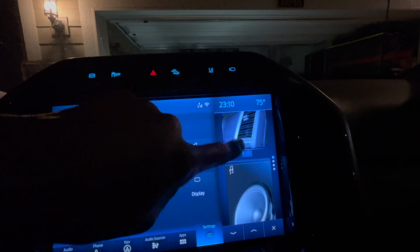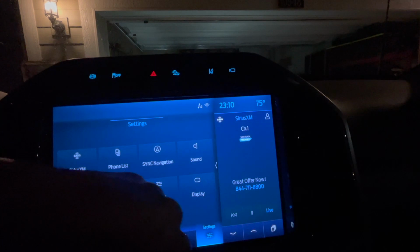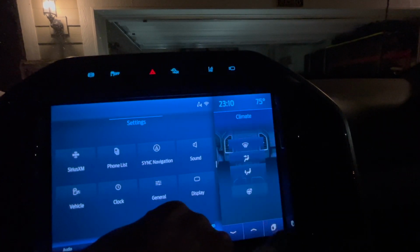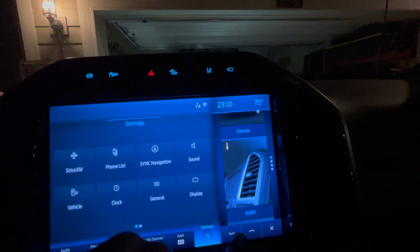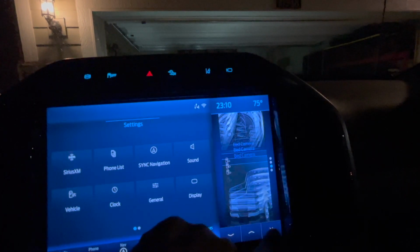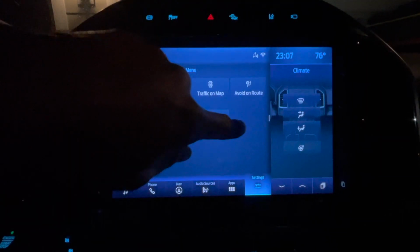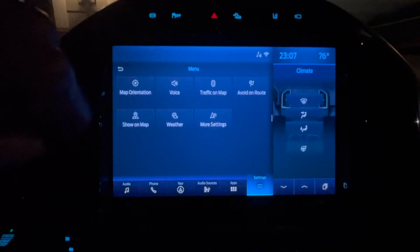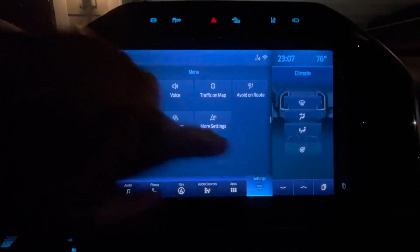Click on that again, then we can do audio. Click on that, and then it just gives you satellite there. You can also use these buttons to scroll up and down on it. And on some of the screens, you'll see it's got an arrow here. That means you can pull it across, and then the whole screen will become that.